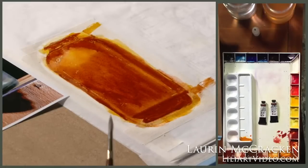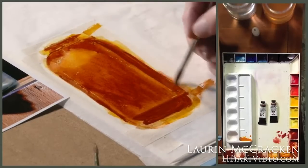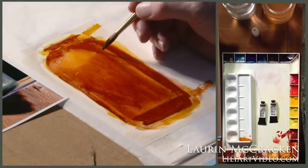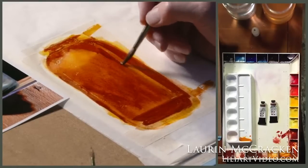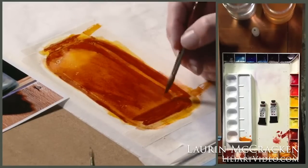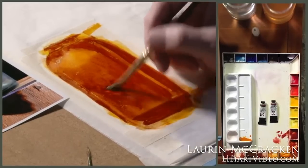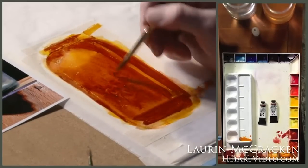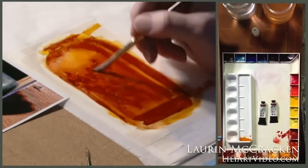Now what I've successfully done here is identify all the major dark areas that need to be defined in this painting. Some of them work top to bottom, some of them just work in sporadic areas within the painting. And because the painting is very wet, I don't have to worry so much about brush strokes. I can just lay the paint in and let the paint do the work.